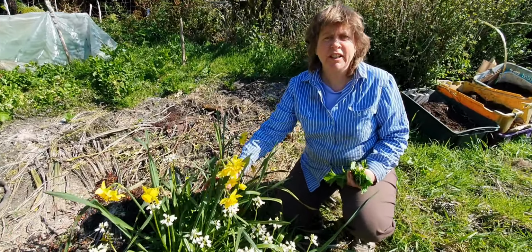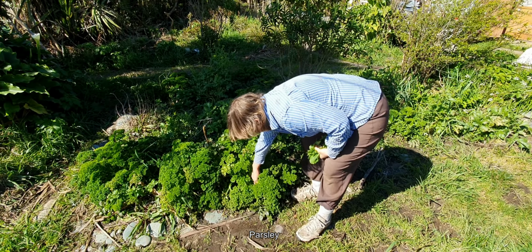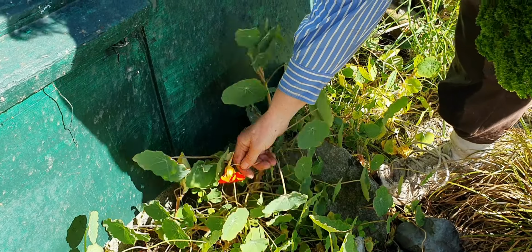Daffodils are out, that means it's nearly Christan's birthday. And one nasturtium.